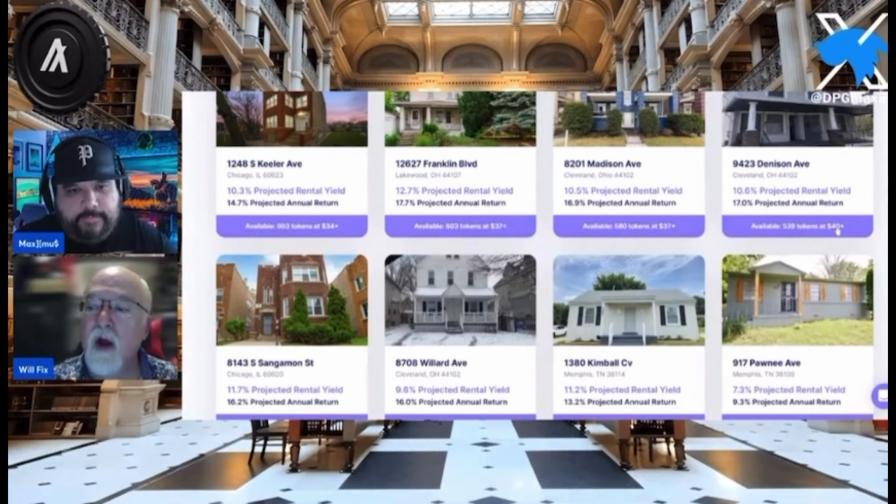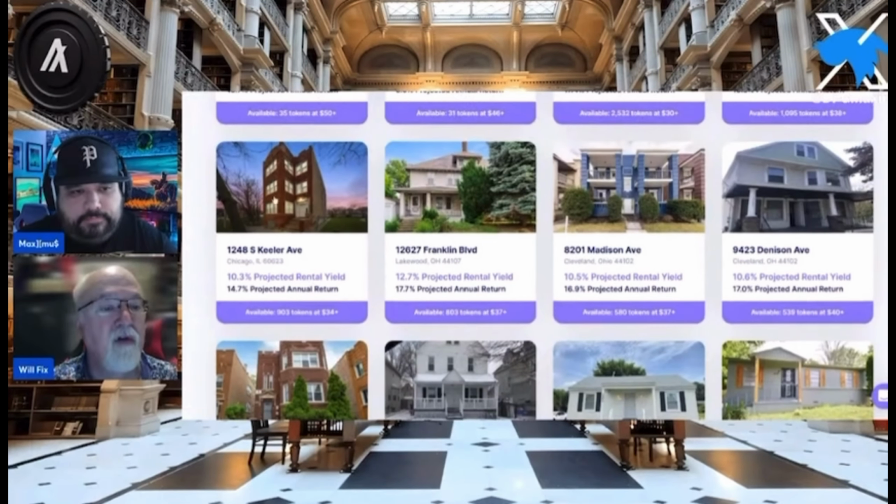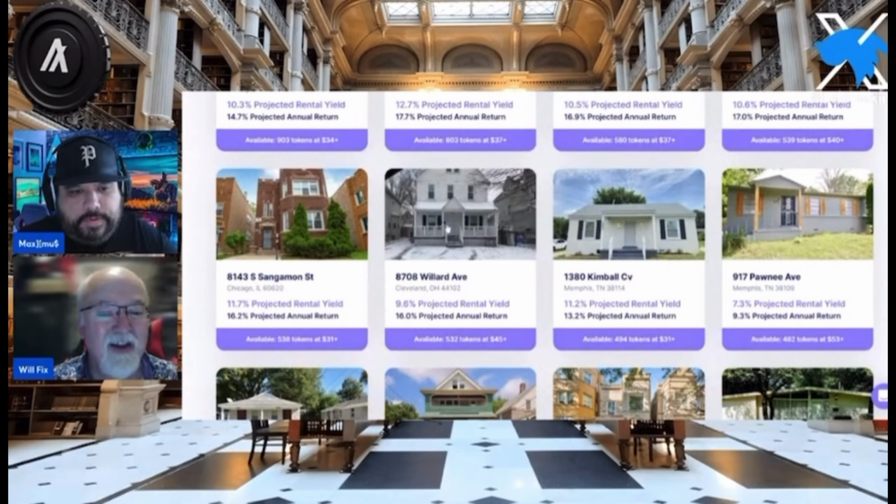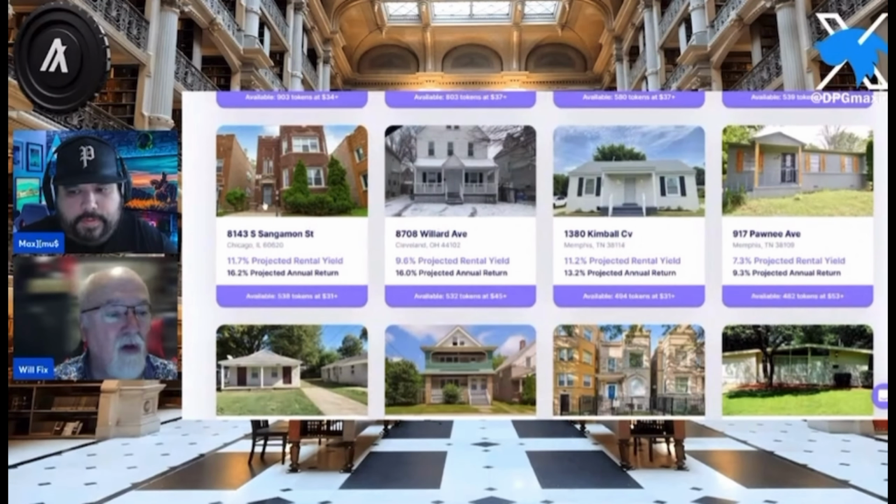But you know, there's $40. Who has $40? There's 37, 37. There's $34. You can put $34 and do $34 a week. Right. What's $34 a week times 52 weeks?